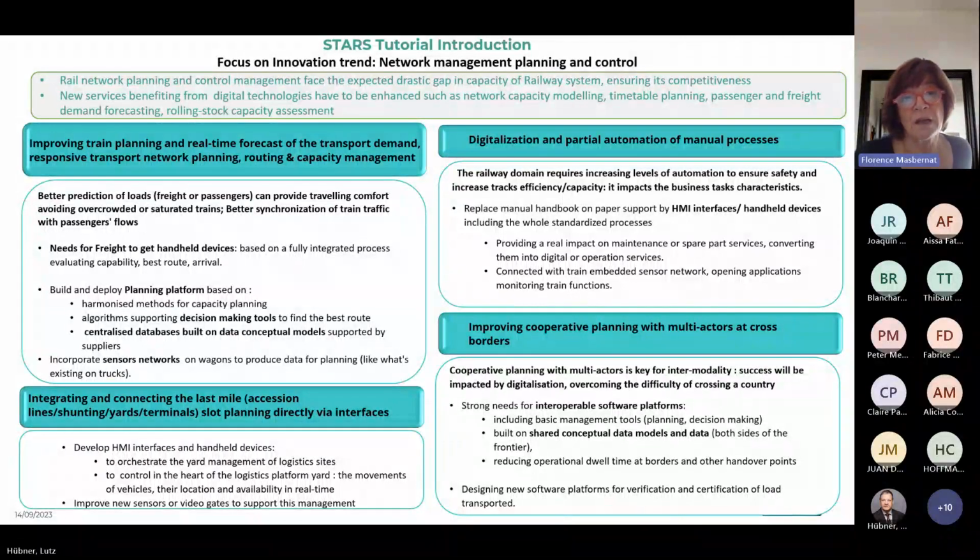Okay, so regarding the innovation trends of network management, planning and control, of course, this is a very important topic, also like the previous one, because we need to drastically increase the capacity of the railway system. So this also will contribute to this in order to ensure the competitiveness of the railway.